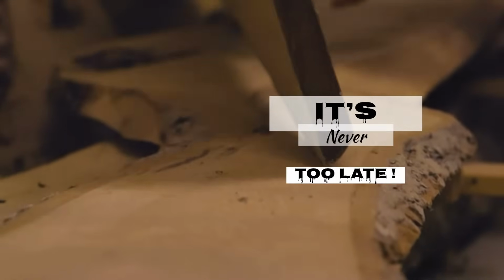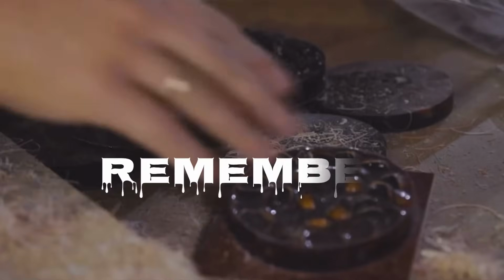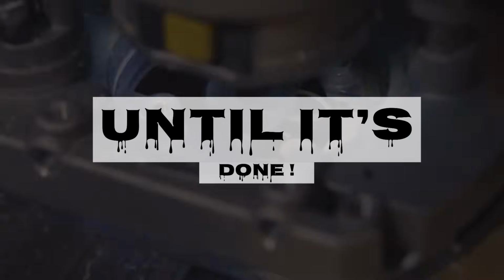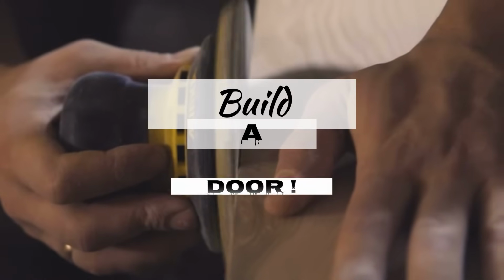It's never too late to be what you might have been. Remember, it always seems impossible until it's done. If opportunity doesn't knock, then build a door.